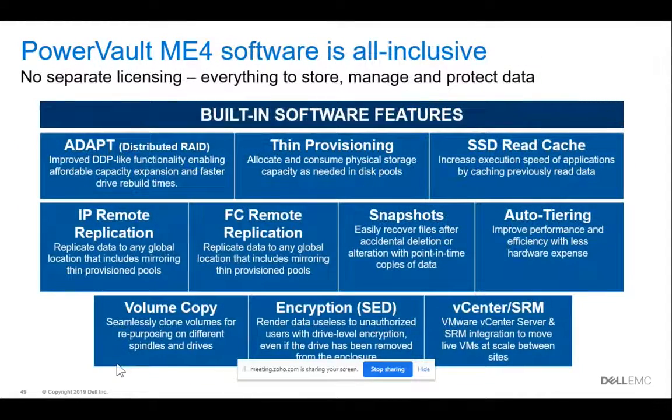And then finally, when you talk about the software inclusive, these are the built-in software that are included on the AMC series. We're talking about the rate tiering, thin provisioning, the cache, remote replication, snapshots, auto tiering, volume copy, encryption, and vCenter SRM. All these are included on the AMC storage systems.